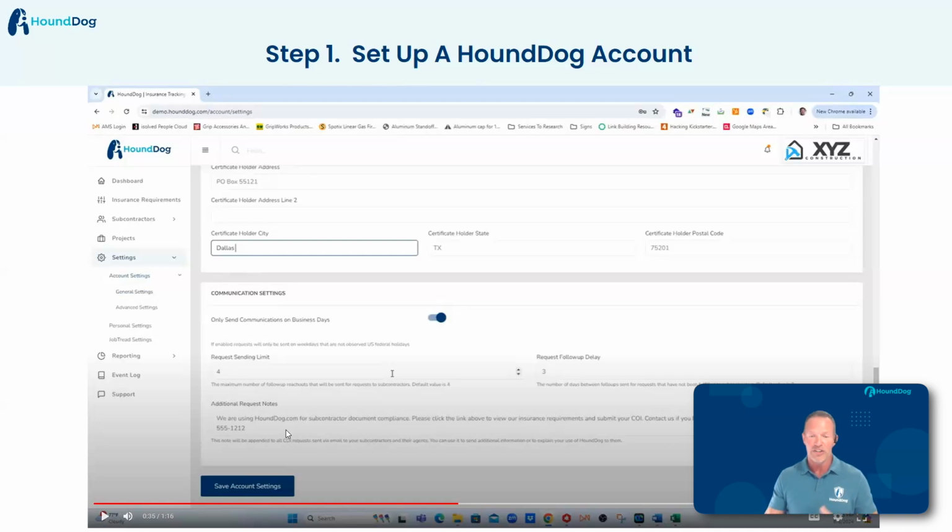We always try to include a note in here that's specific to you, because they'll get an email and think, what is this? I've never heard of HoundDog. Is this spam? But this note really brings them back and makes them feel comfortable. Some of you on mobile probably can't see this at all, but it'll say something like, we are using HoundDog for subcontractor compliance. If you have any questions at all, please contact Jim at XYZ Construction. Here's my phone number. There are going to be some calls, but they're going to feel good about seeing that language when they get those emails.